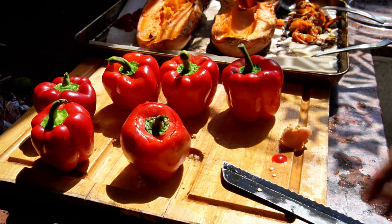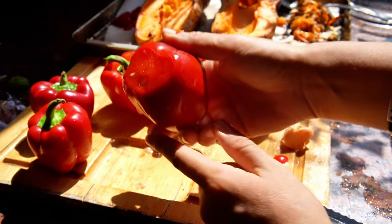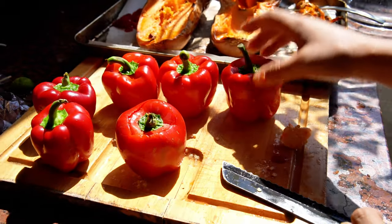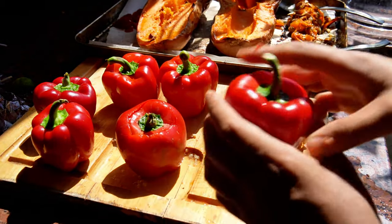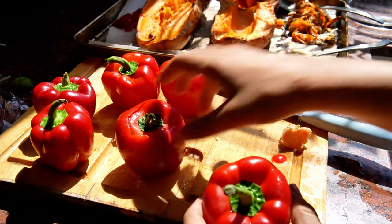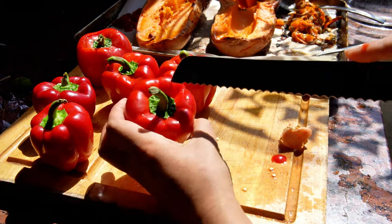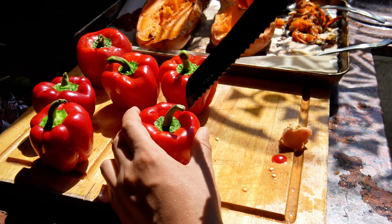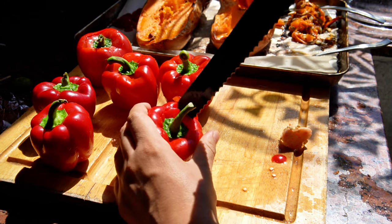We are now on to carving the bell peppers. I first sliced the bottom of them so they could be firmly set to the board without shaking whatsoever. Now is time to cut a circle on the top so we can stuff those peppers, baby.